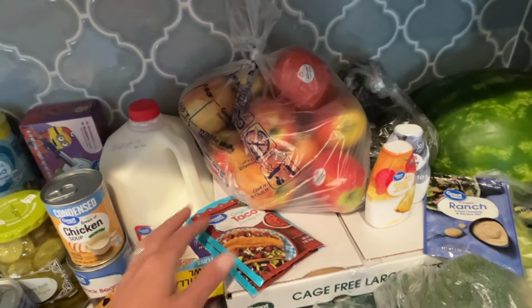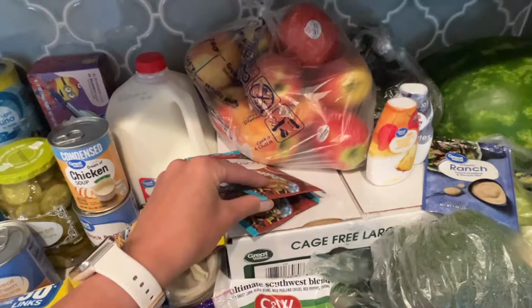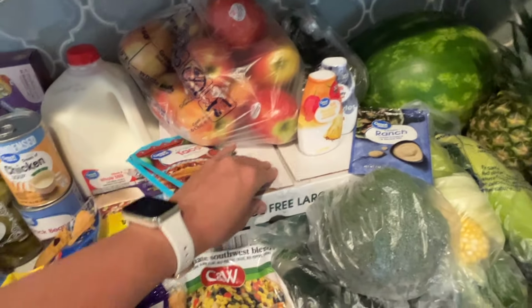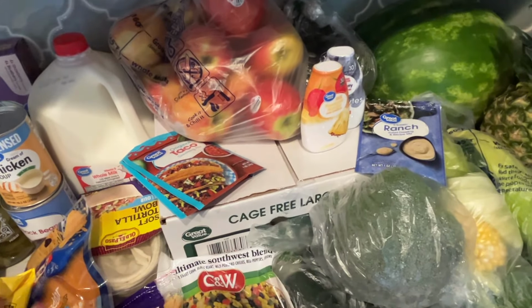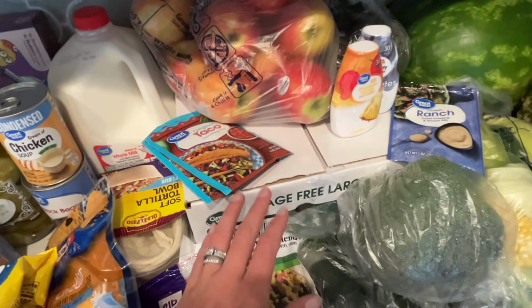We do a lot of apple snacking, peanut butter, and just plain also. Some taco seasoning mix. I got some ground turkey, so we'll do some tacos. A big box of eggs. I have been getting a box of eggs about every week to every other week, depending. It's just a better value to get a whole box.